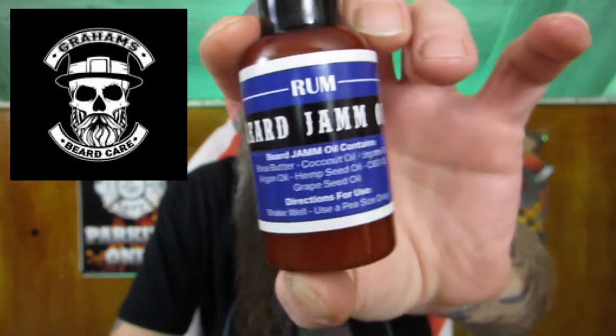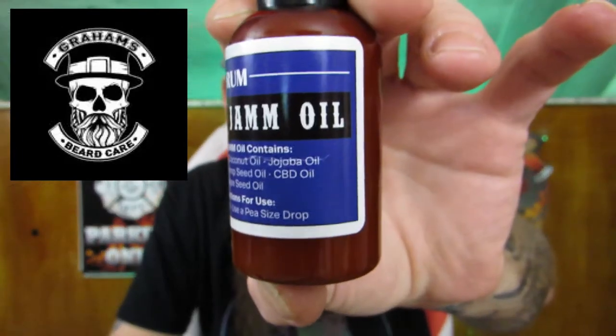Oh my goodness, that Cuban cigar is so awesome. Sorry guys, I'm indulging the scent right now. This is such an awesome, amazing scent. I like that Cuban cigar, and I like how the rum is in there with it. It's just a nice custom scent. I'm a sucker for rum. That was my first beard oil I ever used, if you guys remember. Just an awesome, awesome scent, and it lasts for a long, long time. And that was his beard jam oil.